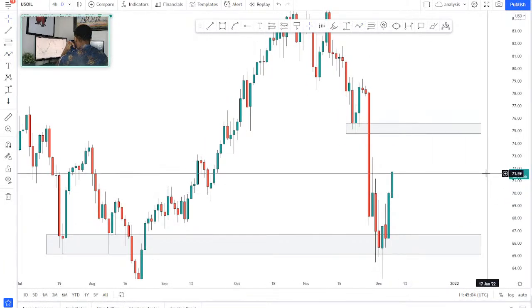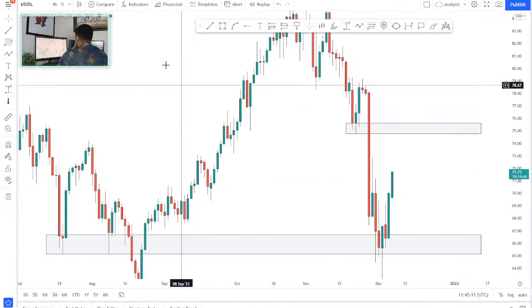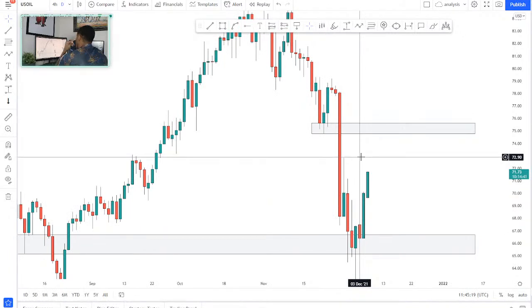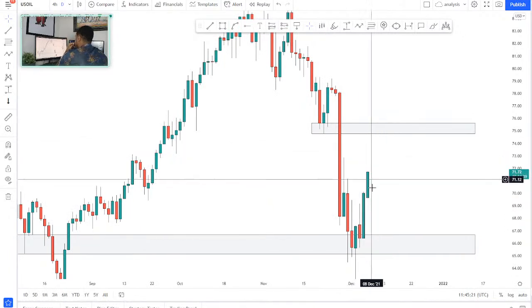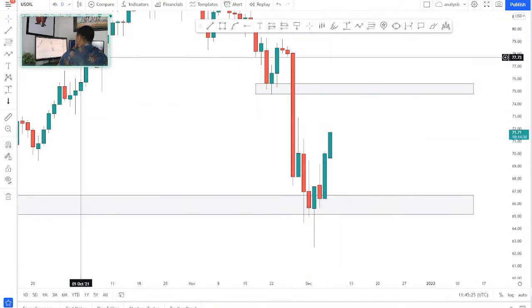Which does mean more CAD strength, to be honest, which is good for USD CAD shorts. So hopefully a bit of retracement, see that continue. Good for USD CAD shorts, good for pound CAD shorts, good for Euro CAD shorts as well. So yeah, I mean oil was probably heading up to 75, especially with this shift in momentum. Never got the retest, so probably will be drawn to that area.